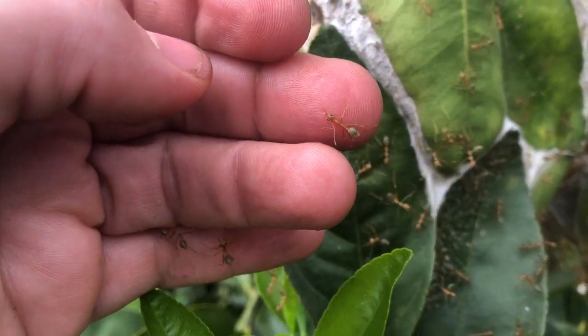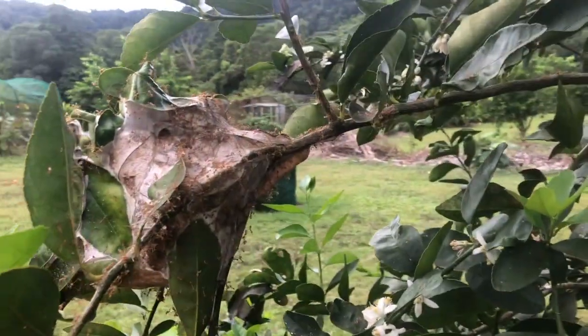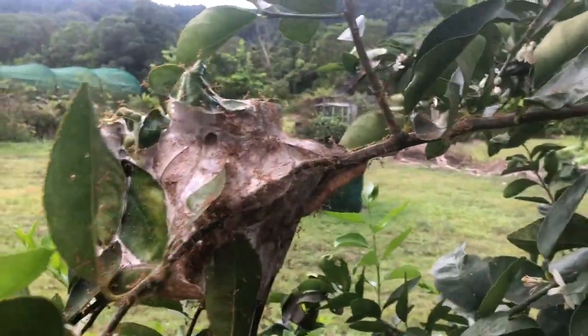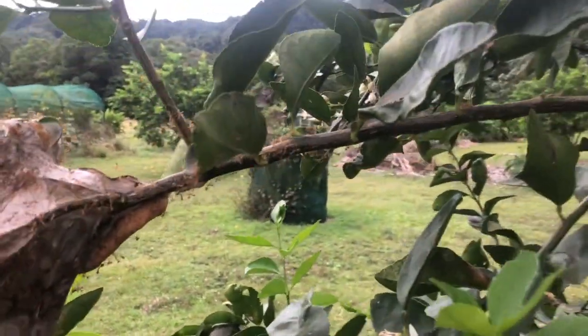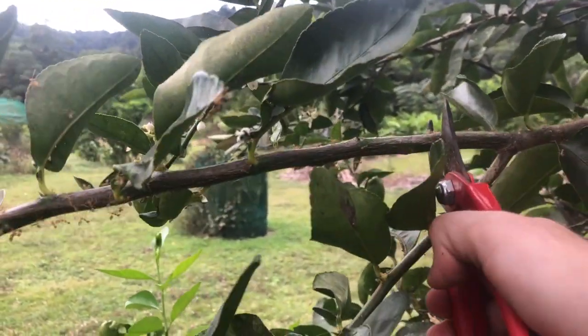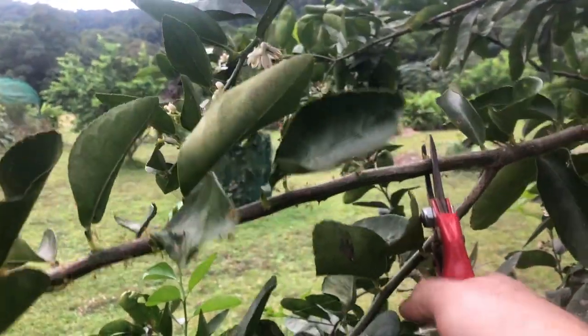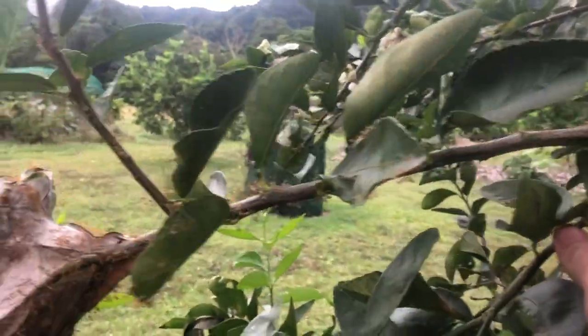Traditional owners of the land have been using them for generations as food and to treat ailments, but more on that later. These guys are real little carnivores and will happily munch on other bugs. So I am going to cut the branch that is holding this nest onto the tree and move the nest to another tree where I happen to know where a huge amount of protein is.